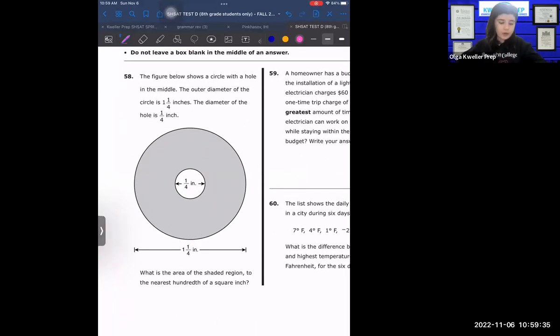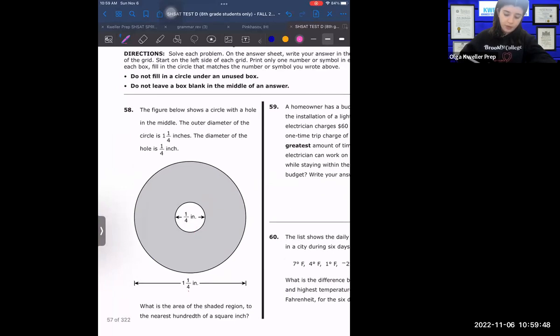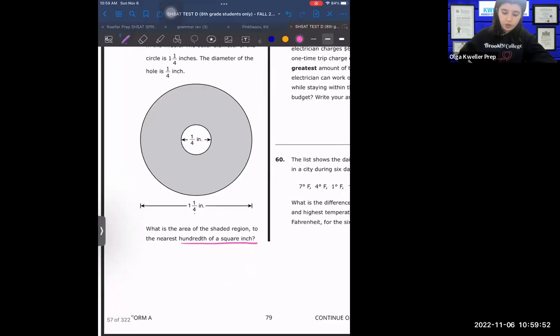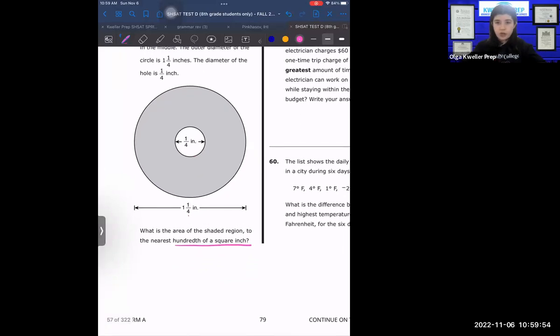Okay, so the first one says the figure below shows a circle with a hole in the middle. The outer diameter is 1 1/4 inches and the diameter of the hole is 1/4. And they write that out for us. And they want the area of the shaded region to the nearest 1/100 of a square inch. Okay, so we know the area formulas, right? So we just reviewed those. So this is simply area is πr². And you're gonna find the area of the big circle, the area of the little circle, and subtract.